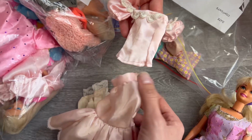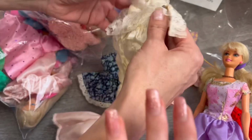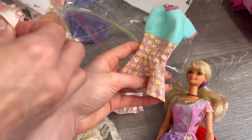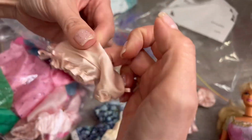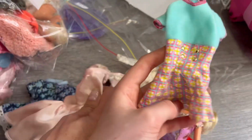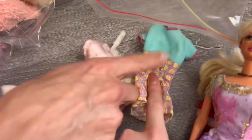Wow. Look at this skirt and top. What? No way. It's vintage dresses. Wow. Look at this. Look how clean this is. Our pantaloons. Oh my gosh. Look how cute this is. Oh, what? This is so cute.